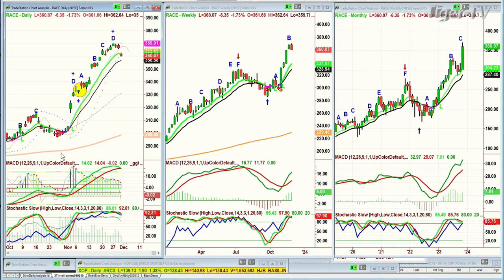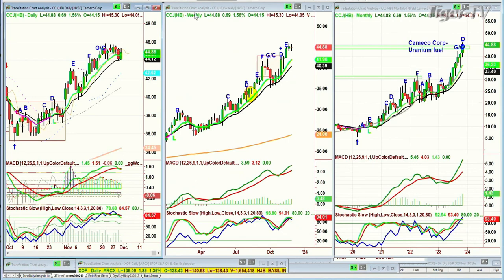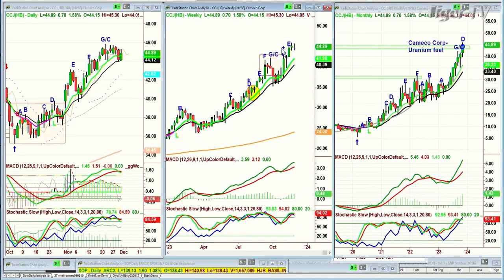Now, a couple of questions that I need to get to right now. So a question came in, CCJ. Could I look at the uranium stocks? So CCJ did that peak G/C, and it's almost like it's gone C1, C2. It's still got a little strength, and it looks to me like it really wants to just nick the 46 level. It's trading at 44.89 right now, holding very nicely. The weekly chart still holding well.